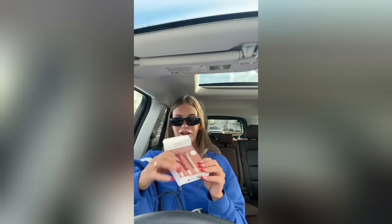And then I'm so excited about this. I've seen everyone with the Summer Fridays lip balms, like every time I open TikTok, someone has them. So I got this little trio. I do not need any more lip gloss. I have so much lip gloss, but it's my favorite thing.